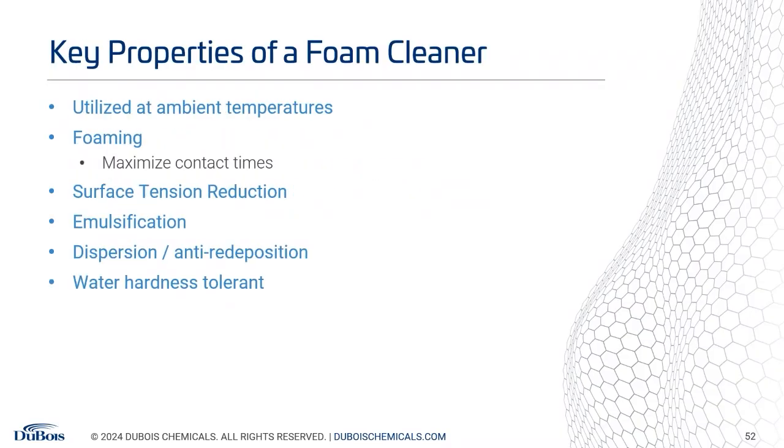So what are some of the key properties of a foam cleaner? As John indicated with CIP, you can alter times and you can alter temperatures. Well, with foam cleaning, you really don't have that flexibility because your time is kind of limited to the amount of contact time the foam hangs on the surfaces, and you don't want to foam clean at elevated temperatures because you don't want rapid drying of the solution. So you're foaming at ambient temperatures.